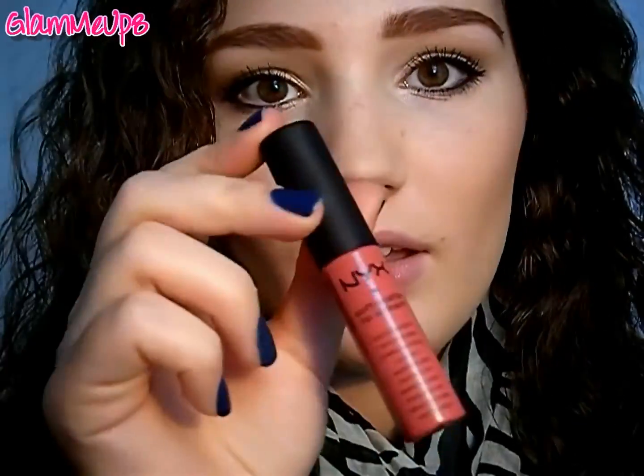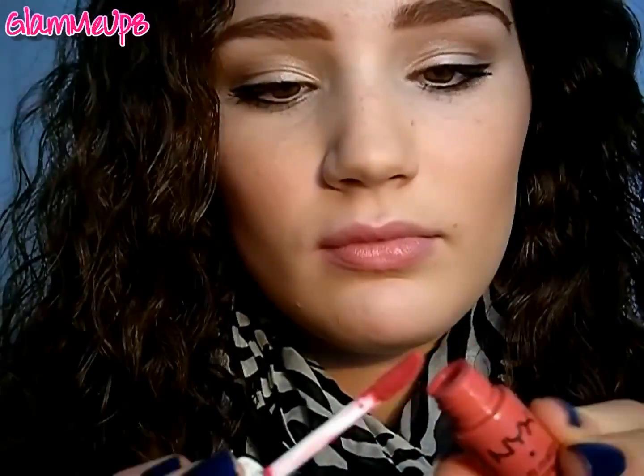Next lipstick I have is a NYX Soft Matte Lip Cream, and this one is in San Paulo. This is a really nice color. It's similar to the first one I showed. It's kind of that brick reddish orange color, but this one is definitely more of a red color.